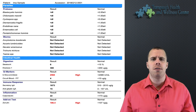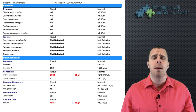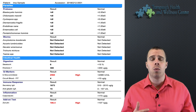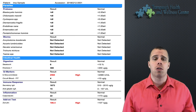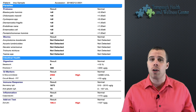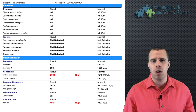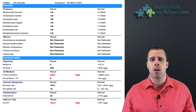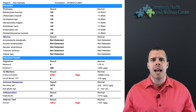We can look at digestive function. We can look at our enzyme function, our immune response. We can look at inflammation. Really important way to analyze our digestive tract. Calprotectin really is a marker for inflammation, which is FDA approved for IBD and IBS. IBS, irritable bowel syndrome, or IBD, irritable bowel disease. So really important that we assess and understand how well our gut is functioning.